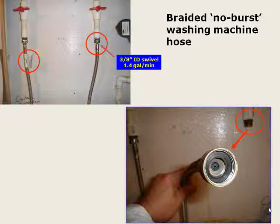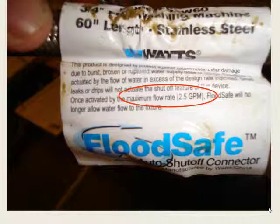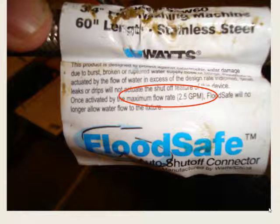Gets better. There's a tag hanging on the hose. The tag says, "It will stop all flow at 2.5 gallon a minute." But the medicator is broke. Okay? Clear issue, isn't it?